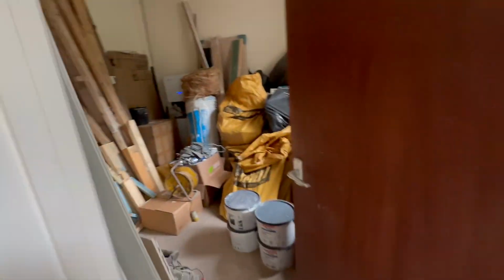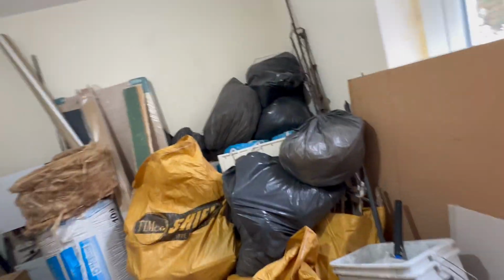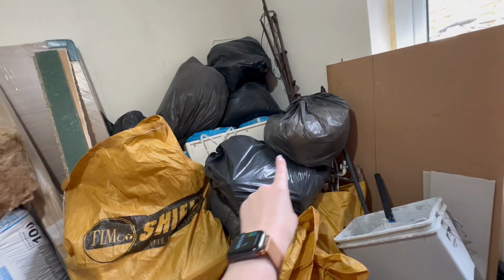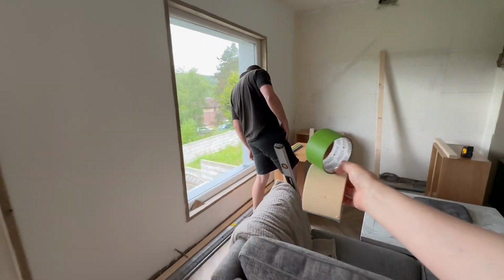In the last video, you'll have seen me tidying this room up. And yes, this is tidy. This is basically our storage room for our materials. We've got the wood there. We've got our insulation. All these black bags are full of insulation. Plenty of Fosters. Still trying to get rid of the Fosters. So let's take a look at this masking tape. Thank you. It was under the stairs.